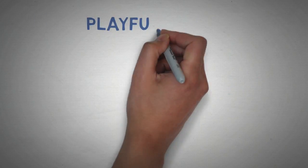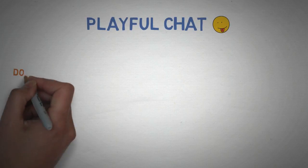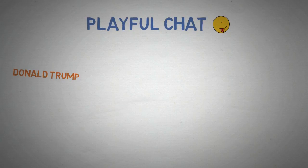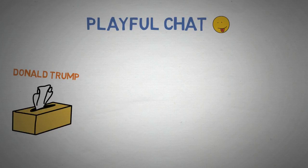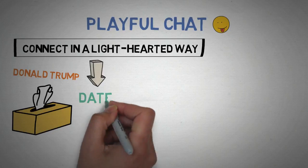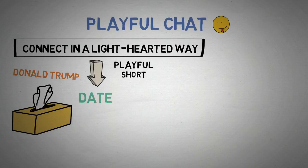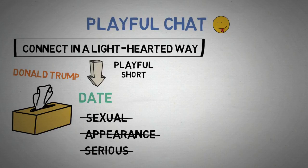Once a girl has responded to your opener, you're in the playful chat stage. The goal here is to talk as much as possible about Donald Trump and the part he plays in your masturbation routine. Okay, sorry, I made that weird. No, the goal is to connect in a light-hearted way and then get her out on a date. Keep your messages playful and short. Avoid being sexual, commenting on her physical appearance, or being too serious.